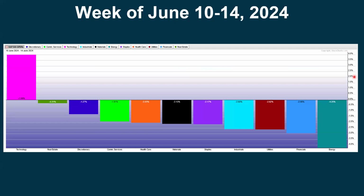And looking at the sectors just for the week, tech was up. All of the other sectors were down. Now, this is just Monday through Friday. It's not Friday to Friday. So you might see some differences in other statistics that you look at.